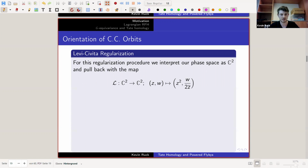So we map from C to C, and then we map the set to a set squared, and here W to this part. And so how the regularization then works is we have our initial Hamiltonian, and then we regularize it to H pulled back with L, and then multiplied with this absolute value of Z squared.